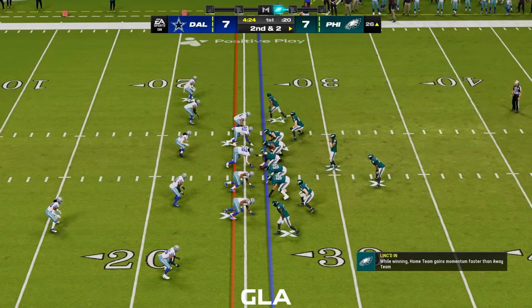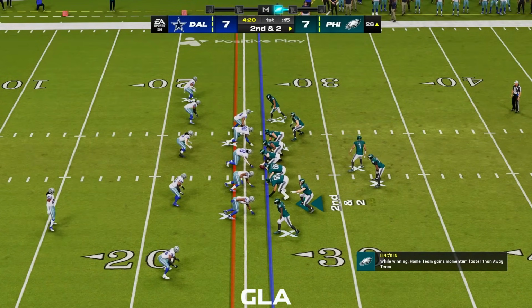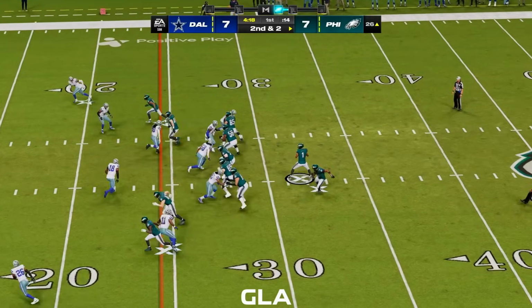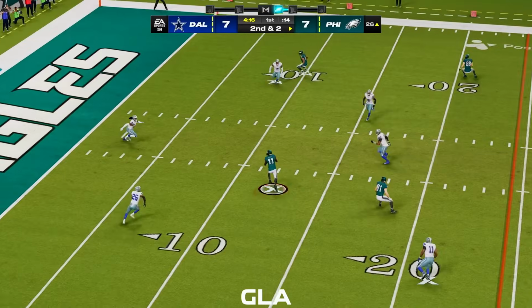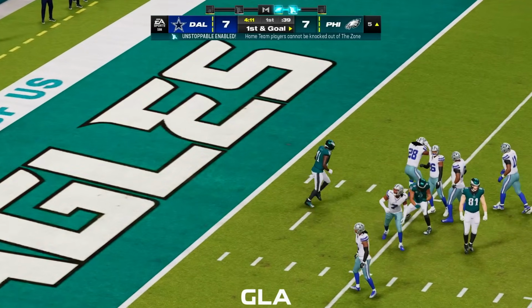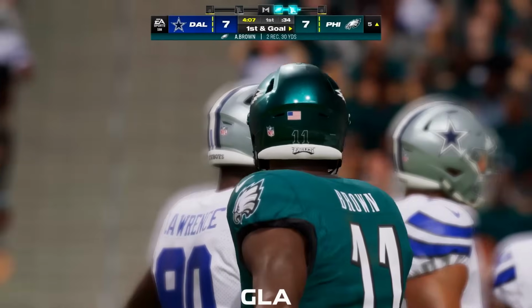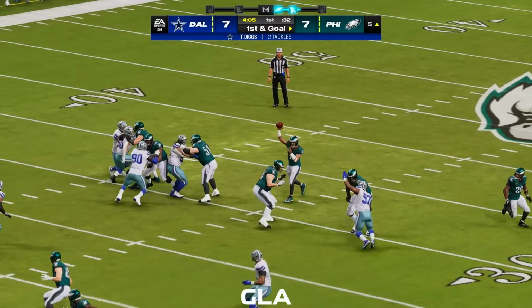So from the 26-yard line, here's 2nd and a couple. Hurts. Over the middle here to Brown. And he gets it all the way down inside the 10 and mark him at the 5. A good pickup there, 21 yards.